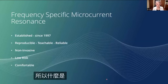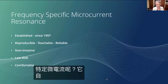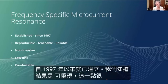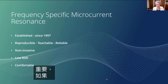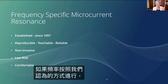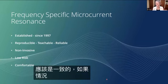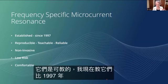So what is resonance? What is frequency-specific microcurrent? Well, it's been established since 1997. We know that the results are reproducible, and that's important. If the frequencies are doing what we think they're doing, then the results should be consistent if the circumstances are the same. They're teachable. I teach them much better now than I did in 1997, that's for sure.